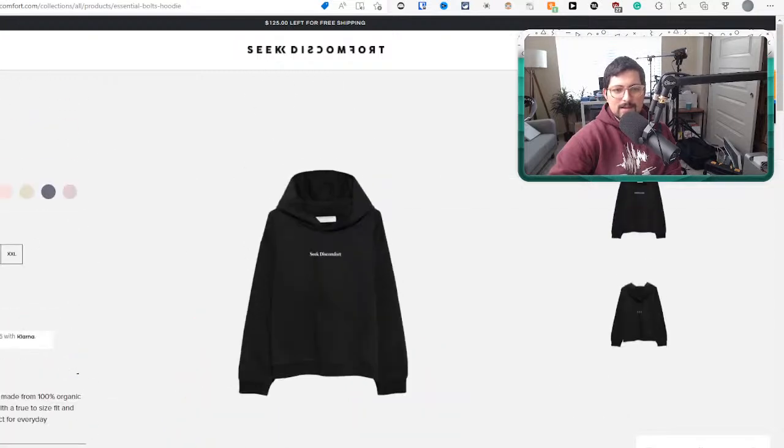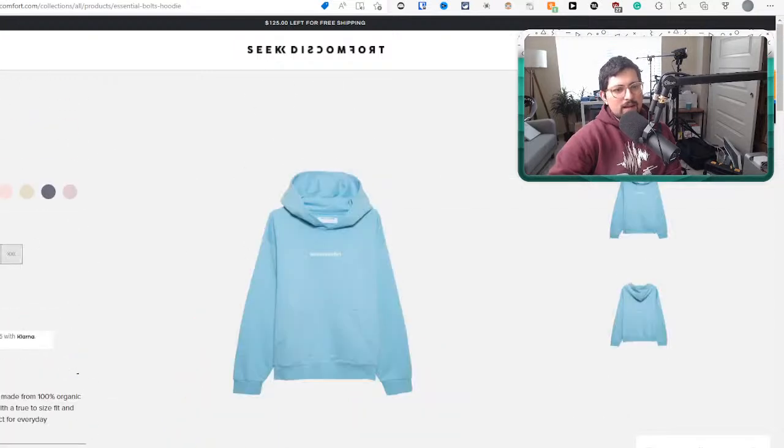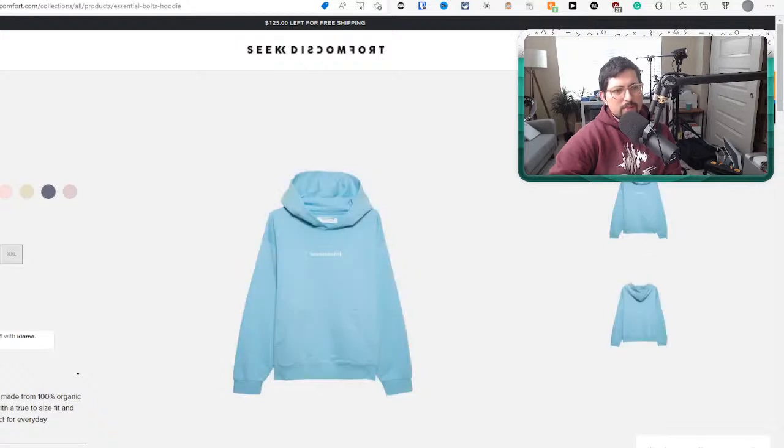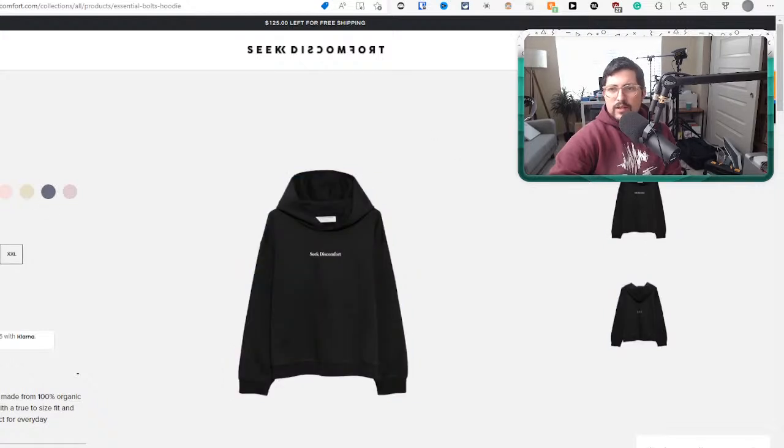I think I got this blue one. No, one of these colors. I don't remember. But I got one of those, and then another one. It was at the same time they were running a sale and getting a limited collection from another YouTuber that I know, and that was like, oh, let me support. But it was really good.